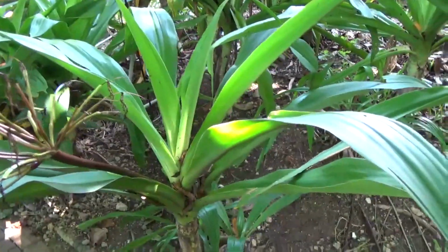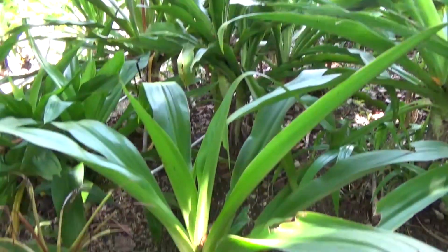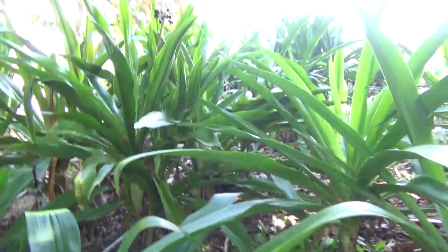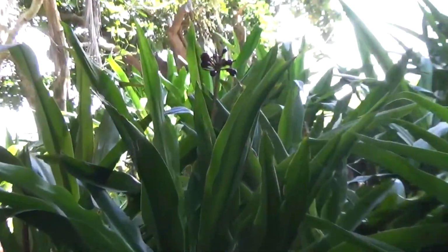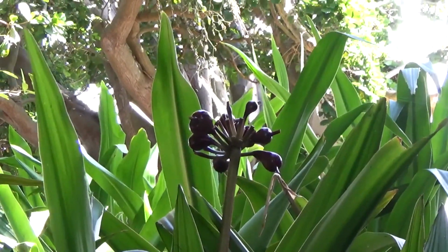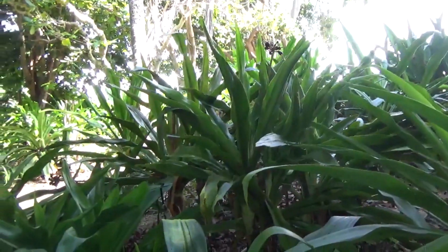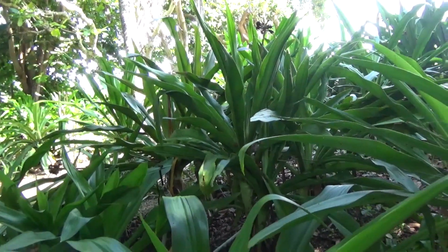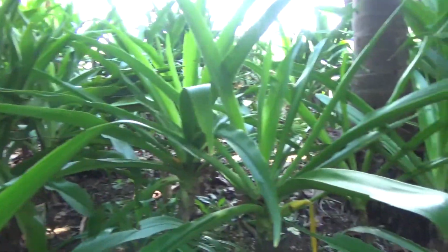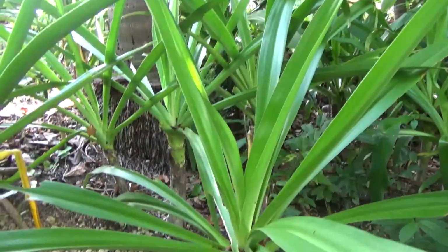Oh, I've got a couple of these. That's how big they grow. See, these are bulbs. So the bulbs are there. You plant one of those and hey presto. And they come in a variety of different colours that I've seen. White and purple.